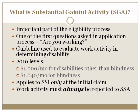Now, SGA also applies to SSI, but only at the initial claim. So whether you are applying for SSDI or SSI, we will ask you if you are working when you first apply. And if the answer is yes, we have to make an SGA determination. For SSI, once you are approved and you are starting to receive benefits, SGA is no longer an issue. We just would look at the earnings as wages and as income and how it might impact the benefit amount. Under SSDI, SGA continues to be a factor throughout the time you receive benefits. Work activity must always be reported to Social Security regardless of the benefits you are receiving.